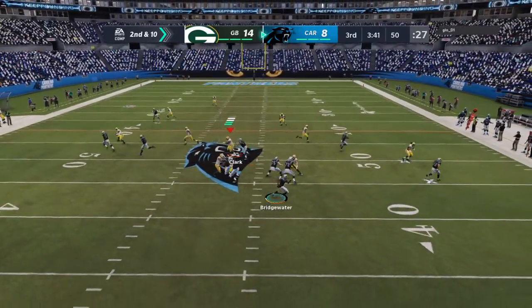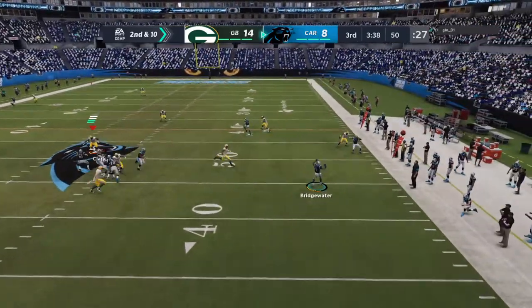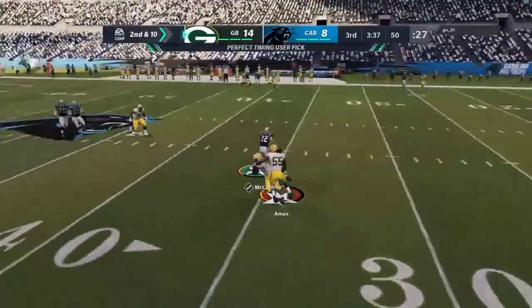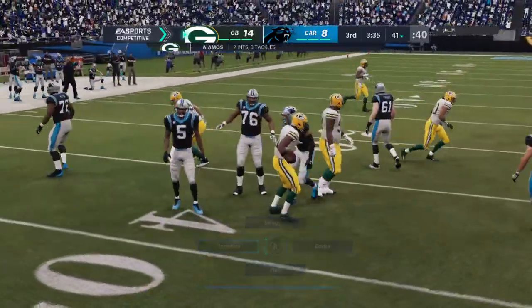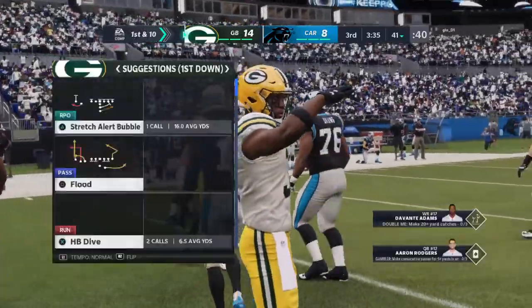From the midfield stripe, they'll look to throw. Escaping the pressure right. Intercepted for the third time. There we go, goddammit. Adrian Amos with a pick, and he's able to get it back up on to the 41-yard line.